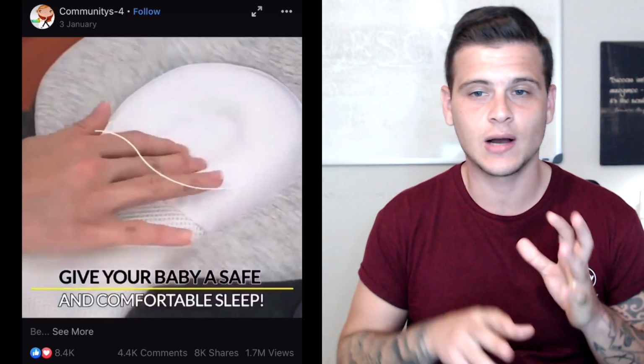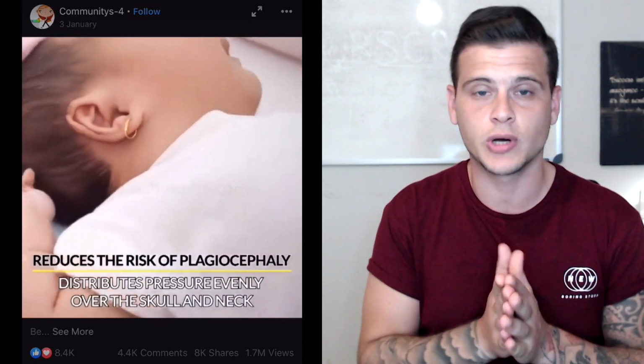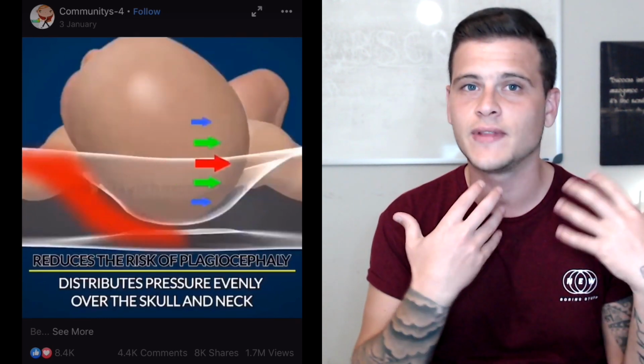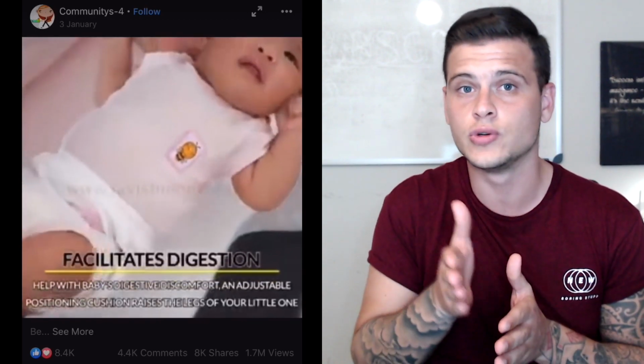Our last but not least is baby bed. Now again, I know that this product is probably not the most unique product out there, but again, I'm looking at the data and I see that it sells, I want to sell this product, and this is the smart way to choose your winning product.